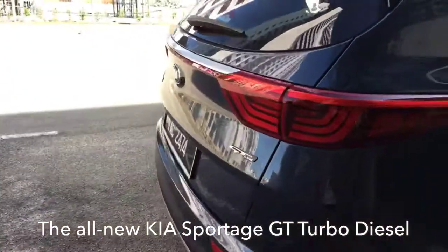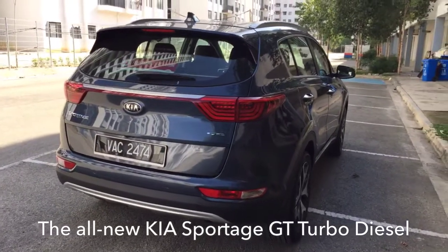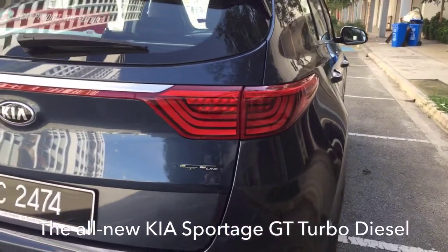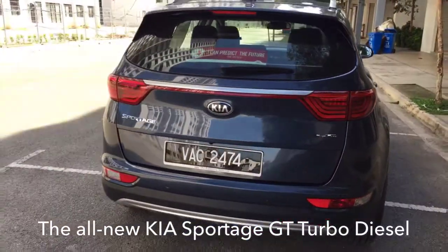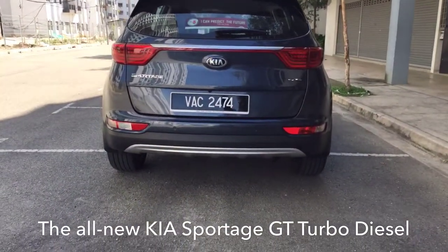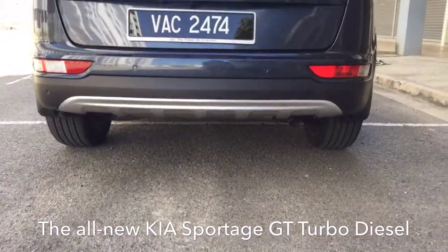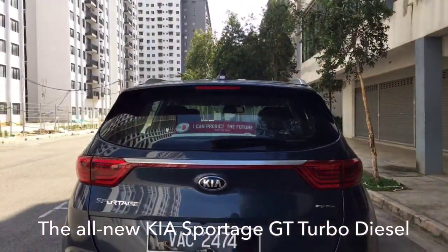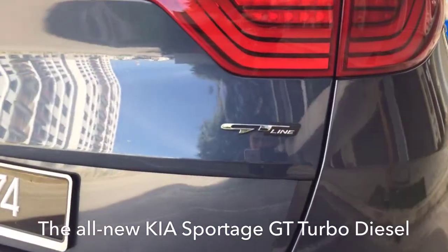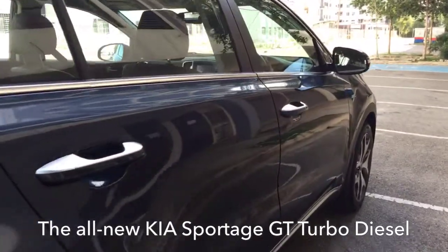Now moving on to the back, well, some people love it, some people don't. Personally, I think it looks alright. I don't quite like the rather smallish tail lamps. I think it makes the overall back look slim on the top but heavy at the bottom, kind of a bit ungainly. But I do like the rear diffuser. And this is the GT Line, so you can see that there's a GT badge here. Okay, so let's check out the inside now.